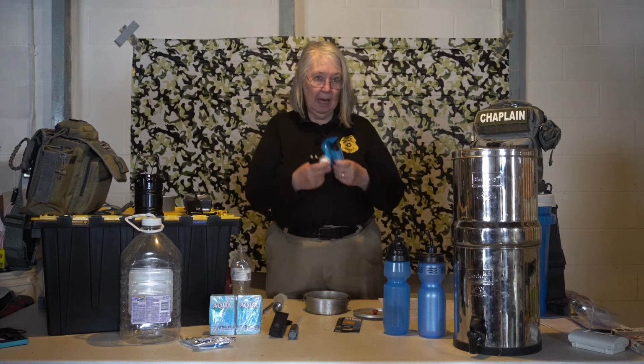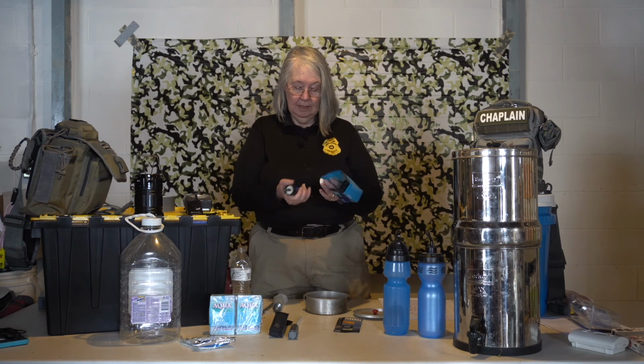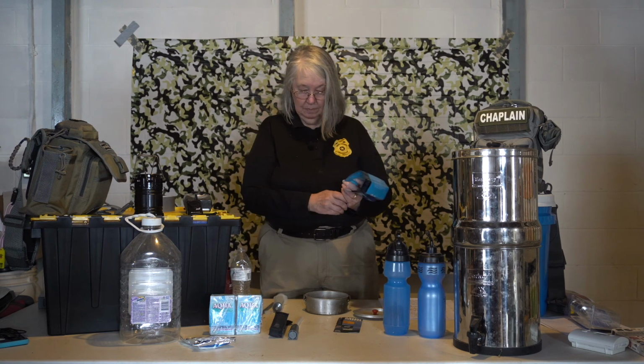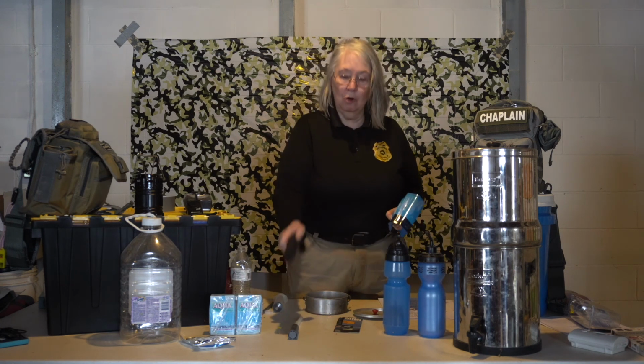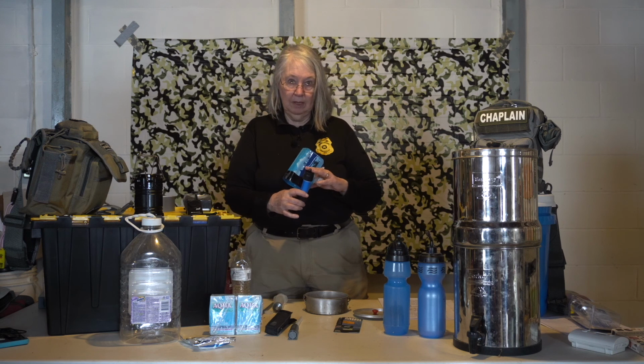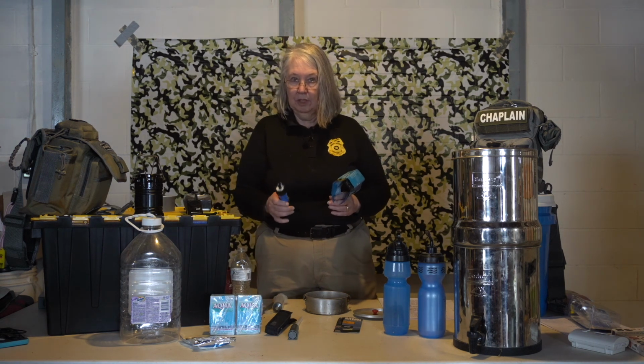For $20, this is amazing. It comes with a bag. Reach down in the creek, fill up the bag, attach the bag to the filter, and you drink like that. Has all the advantages of the straw with the additional advantages, because it's threaded, of being able to work with other bottles and other containers.